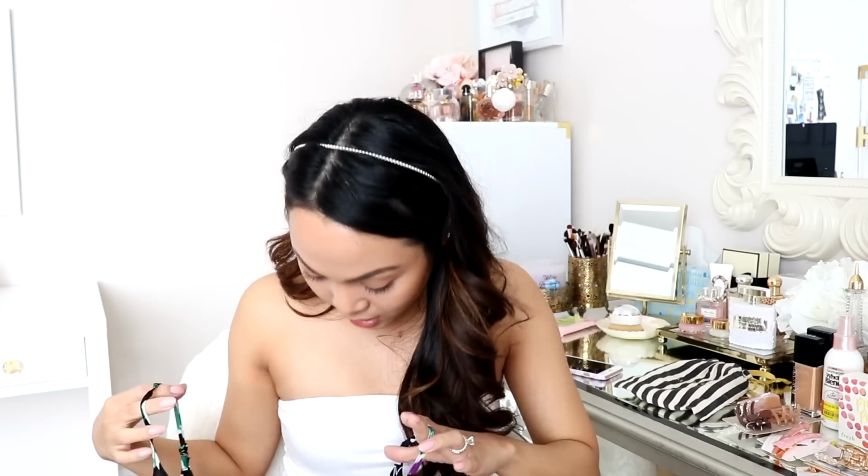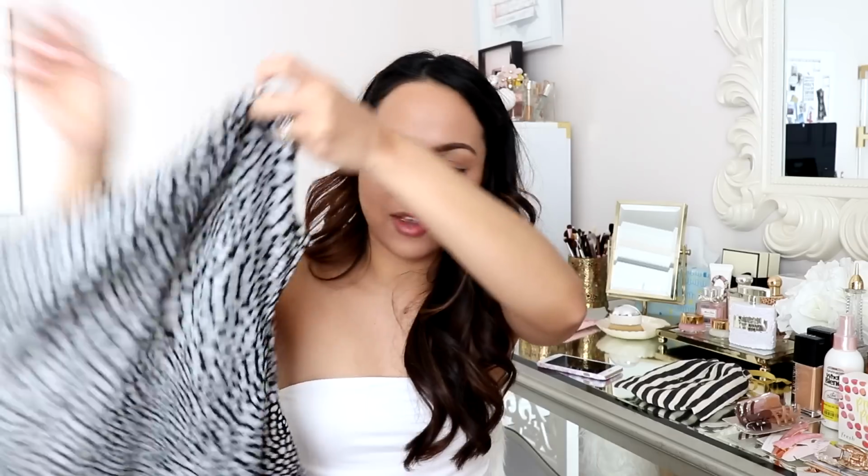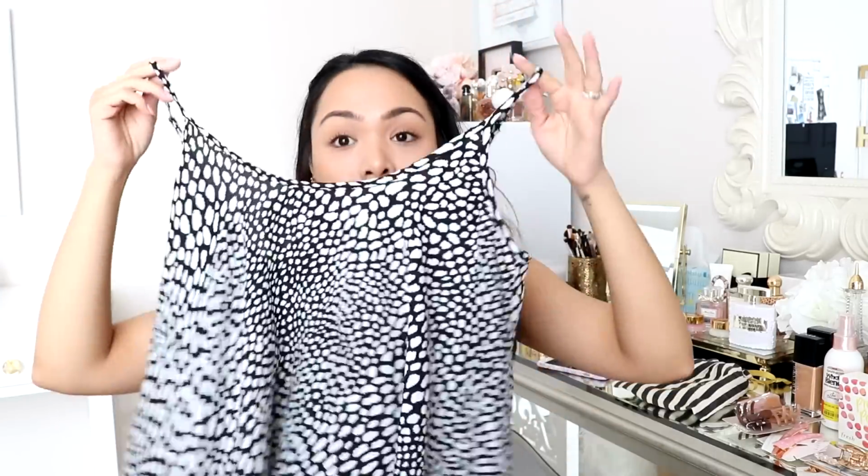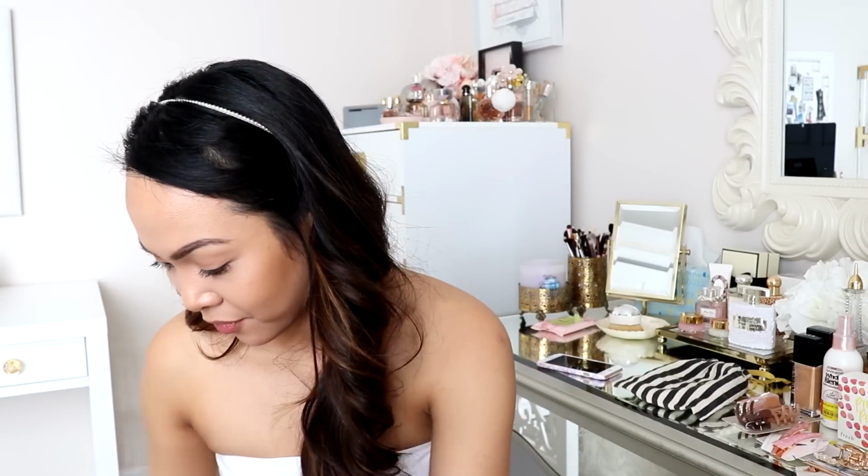This is from the brand Apartment 9. And then I also got this. This is my favorite. I love this kind of animal print thing. It's so cute. Apartment 9 as well. These were like $2 from Kohl's clearance. Love that.